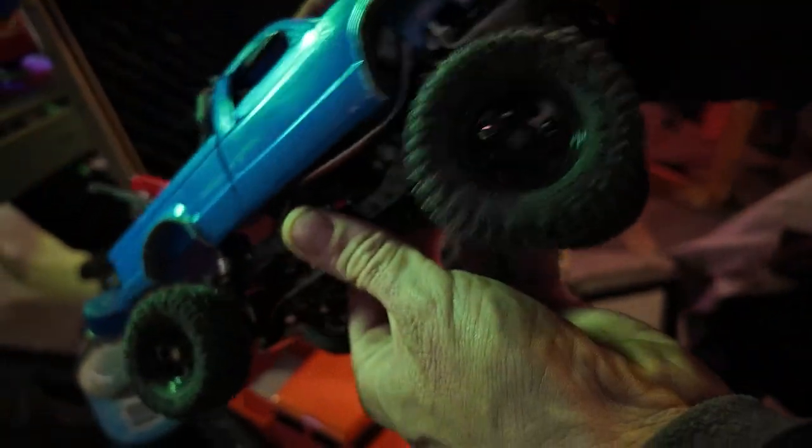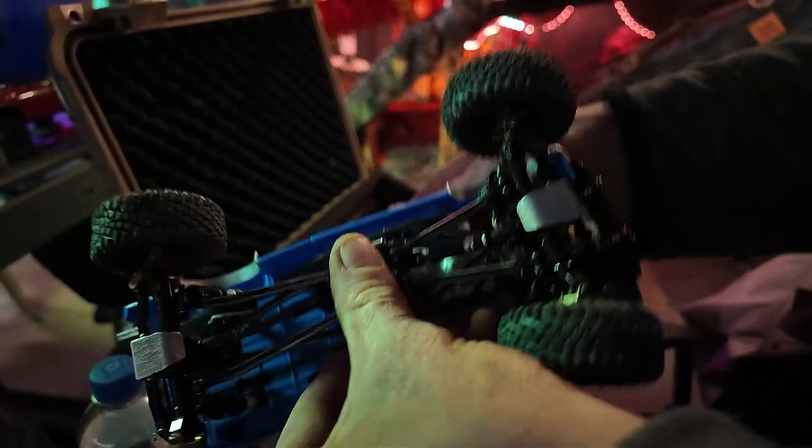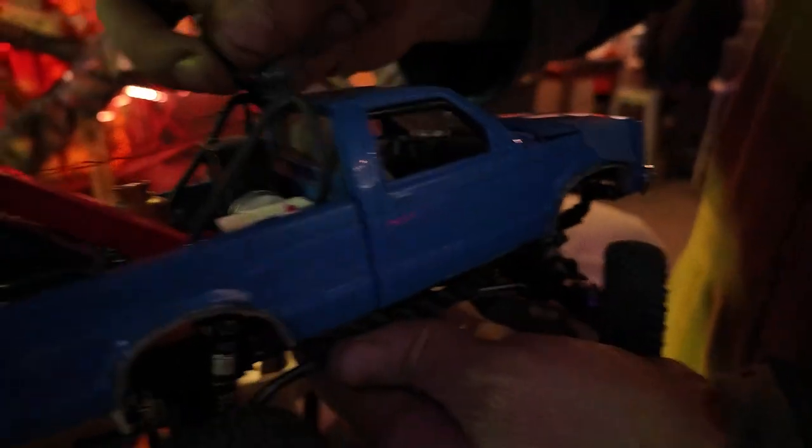just pretty much a STX 24 base truck with nothing left axial in it. Oh, I'm dropping stuff. That was my shovel. Even got the tiny little shovel from the Power Wagon kit just to add a little bit of accessory.